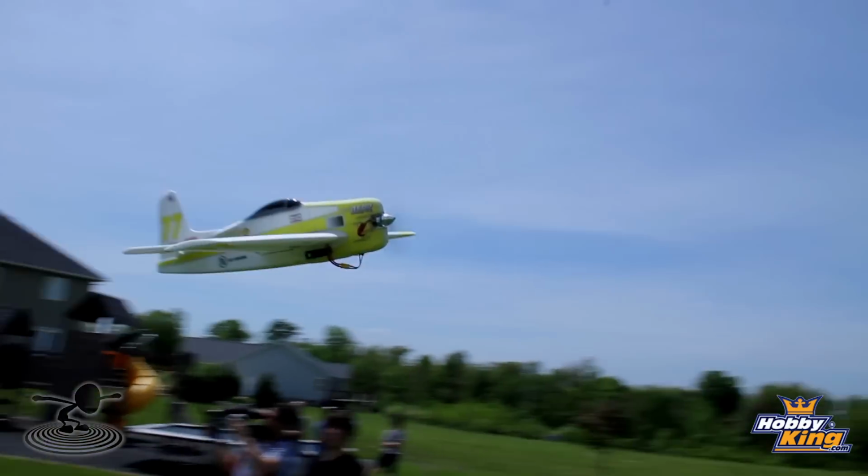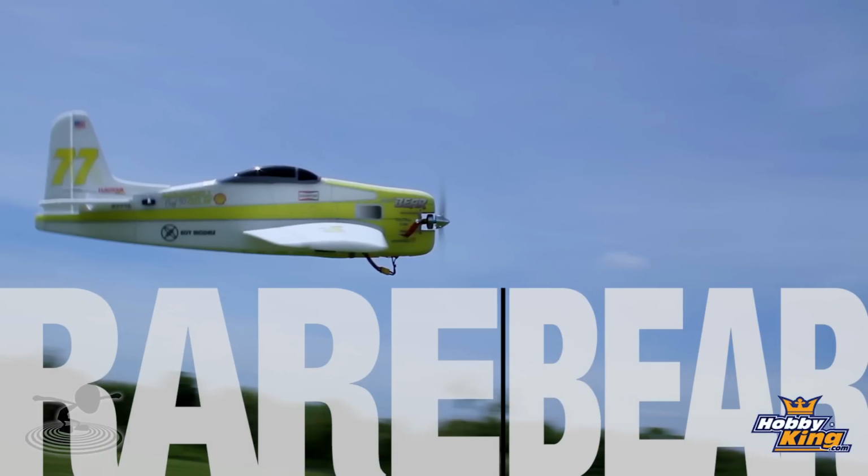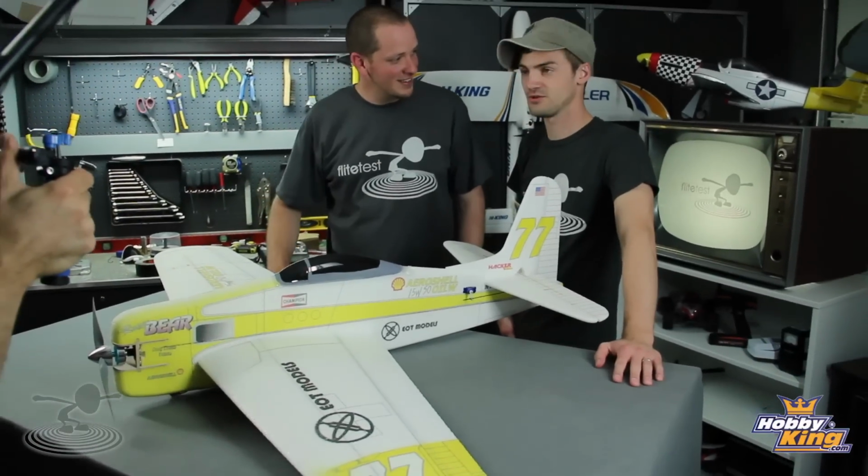And today we're talking about the Care Bear. The Care Bear. Yeah. The little fuzzy things that go down rainbows, right? So cute. So close, cute. Close. We are talking about the Rare Bear. Rare Bear. Roland from EOT Models.